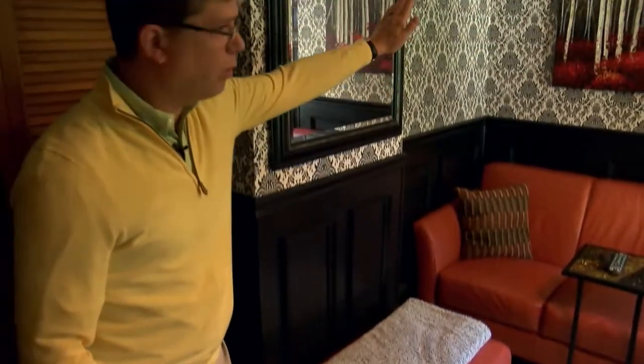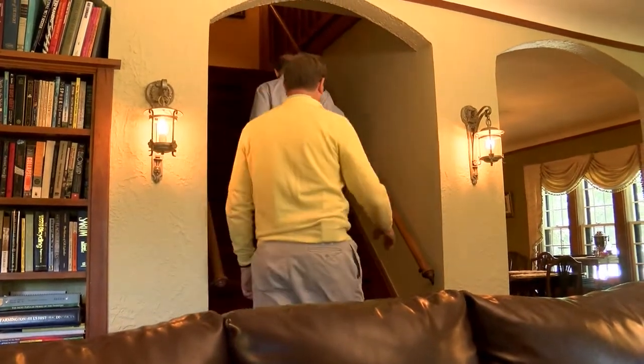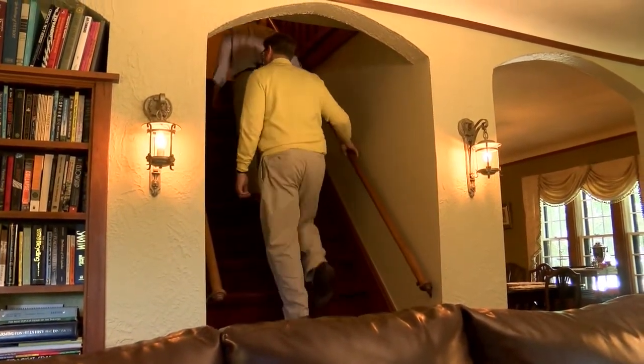And the stairway would have run in this direction opposite of the main stairs to the house. And that was done so that the maid never had to be seen crossing through public areas of the house while you were entertaining. I'd like to see the upstairs. Okay, let's go on upstairs.